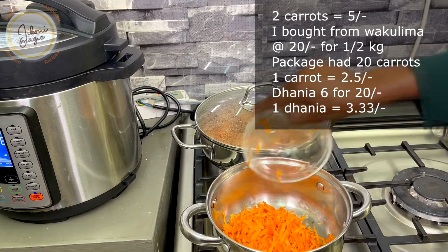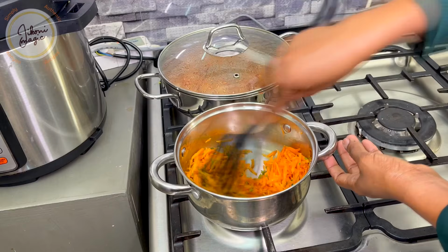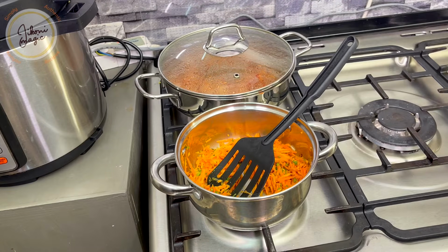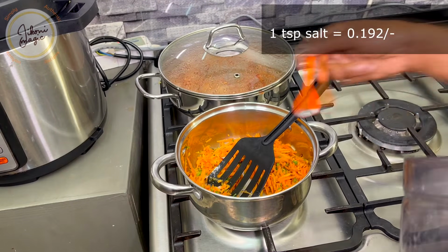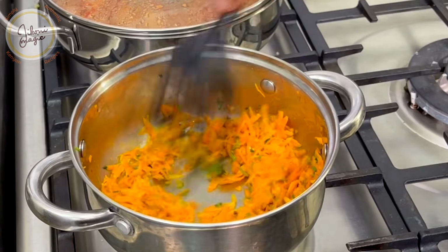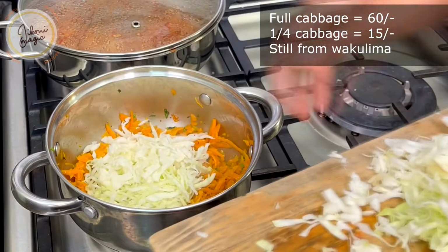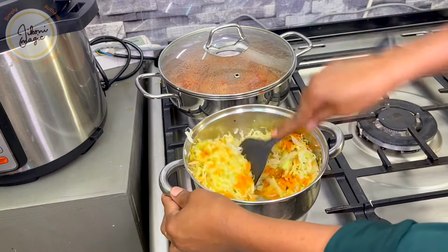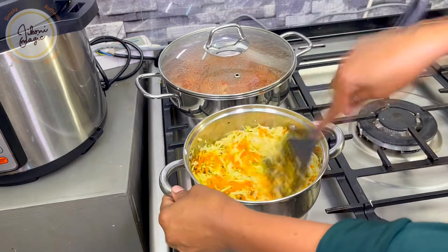I'll start by sauteing the carrots and the dania stalks. And to that, I'm also going to add some salt. I just want them to soften, and that's it. The carrots have softened to my liking, so next I'm going to be adding the cabbages. The reason I prefer to do it this way is because the carrots release their gorgeous orange color, which transfers to the cabbages.